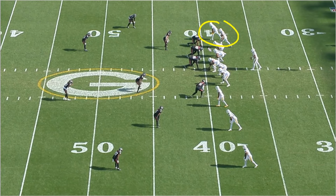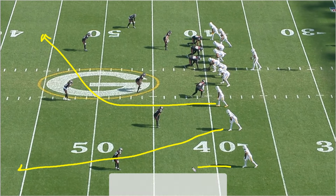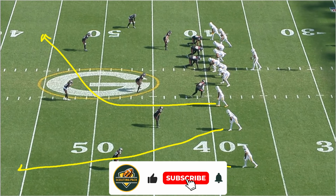All right, earlier I mentioned that bow concept, so you're going to get that same thing here, right? You're going to get an arrow route from Kraft here, which is essentially this little bit of a sit route with a basic behind it. So the basic plus arrow equals bow, and then you're just going to get some scramble outs. And I think that Love makes the wrong read here. So you're going to have a through up here. You're going to have essentially a slot fade down here, and you're going to have a hitch here by Jacobs.